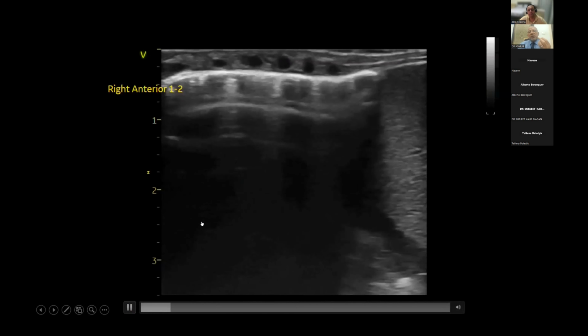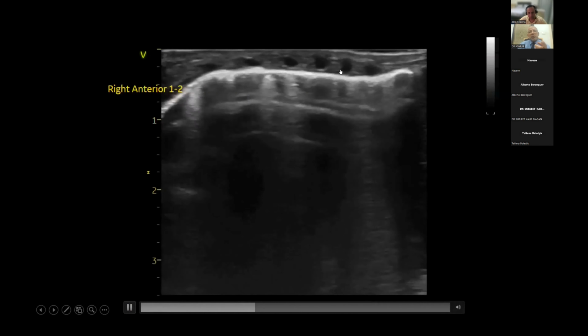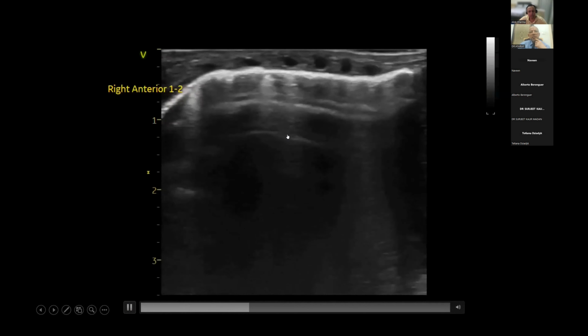The pleura looks nice now. There is no more bleeding. It's just that subpleural consolidation. This is the right anterior.